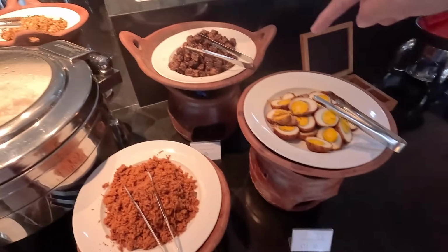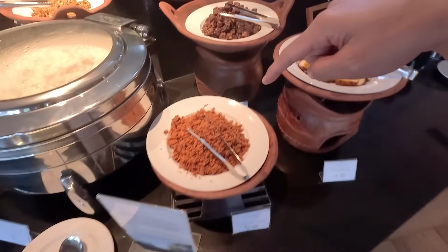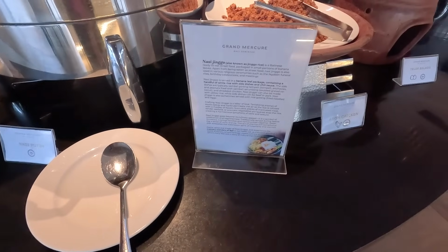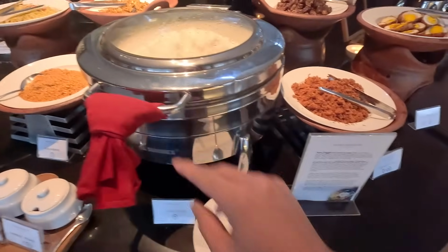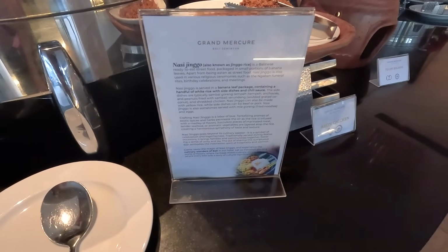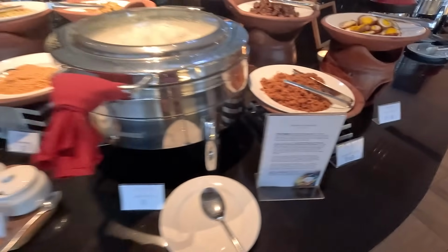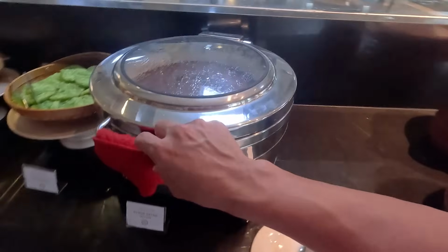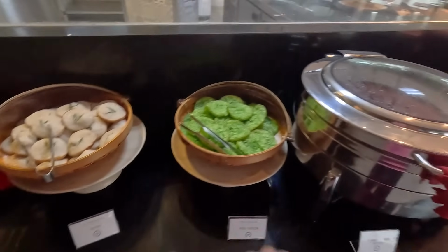The tempeh, fried tofu, fried egg, and then ambon chicken. This is called nasi jingo. It looks like this. I'm not sure what that is. Nasi jingo, also known as jingo rice, the Balinese ready-to-eat street food. Then the condiment is right over here. Then the dessert, bubur hitam, and kuih kuih.